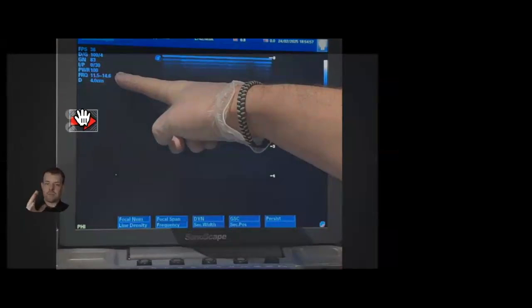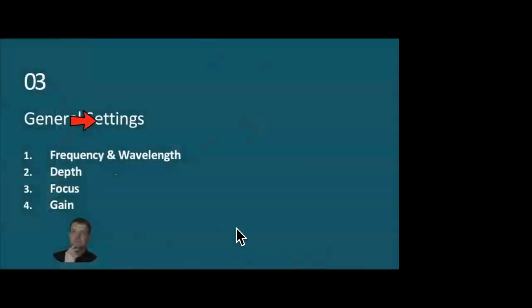What that means is I've changed the settings to give better image quality for a superficial scan. If I'm scanning something in the foot, a bicep tendon, supraspinatus, anything like that, which is quite superficial, then I want a really high frequency. And this is the reason why.